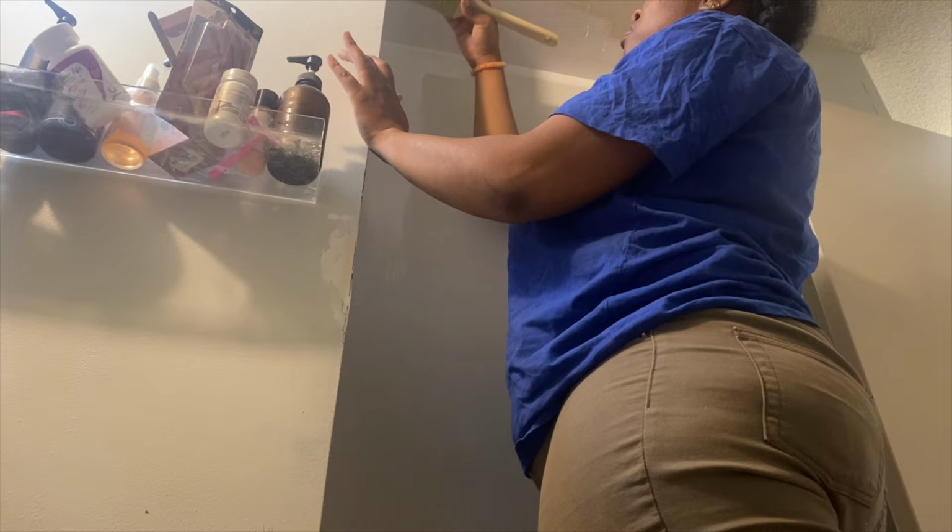I began painting here because clearly the shelf is not off the wall. I was just getting very impatient. I wanted to start seeing the color change. I wanted the walls clean, white, and I had like zero patience left in me. So I picked up that brush and I just started painting. Girl, I started painting.